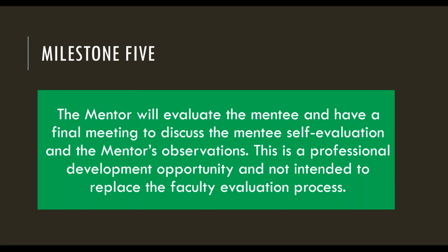And finally, Milestone 5. The mentor will evaluate the mentee and have a final meeting to discuss the mentee's self-evaluation and the mentor's observations. This is a professional development opportunity and not intended to replace the faculty evaluation process.